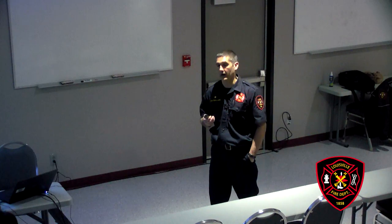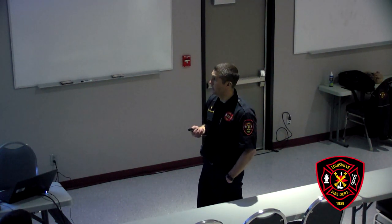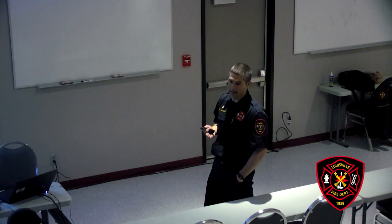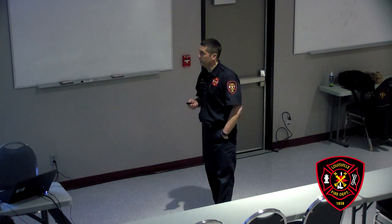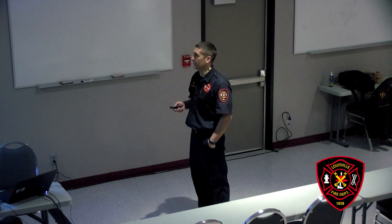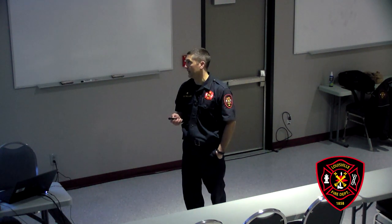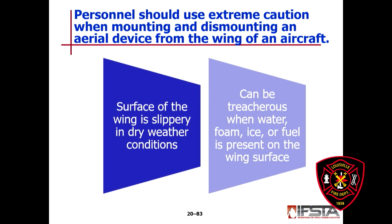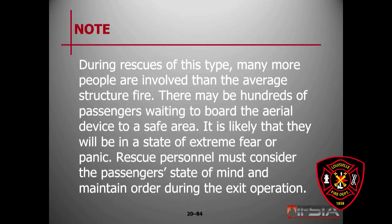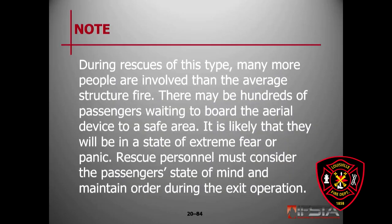Quint 10 houses an apparatus with some dry powder and some foam. But out there, you're dealing with light aircraft. You're not dealing with the big 747s, UPS planes, all that stuff coming in. But with that, mainly we're going to be standby, whatever they need us to do. It just goes over a few things. You have safety conditions you have to worry about when you're working around aircraft. Like I said, you can read over that stuff. I'm not going to jump into that too much.